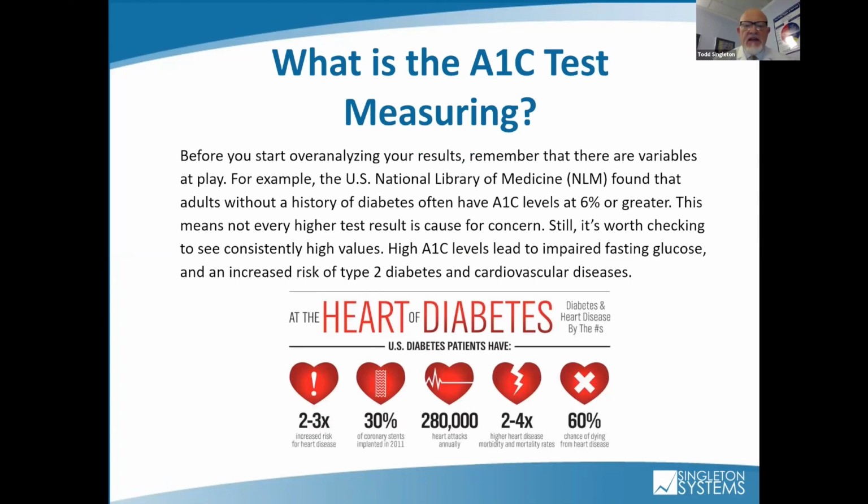Before you start overanalyzing your results, remember that there are variables at play. For example, the U.S. National Library of Medicine found that adults with a history of diabetes often have A1C levels at 6% or greater. This means not every high test result is a cause for concern. Still, it's worth checking to see consistently high values, because if you do, that's not good. And it's usually every 3 months.